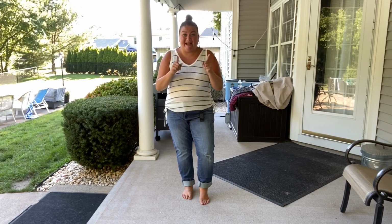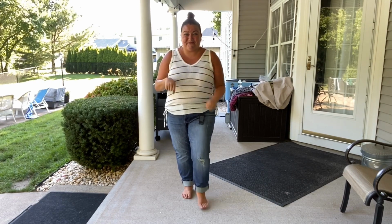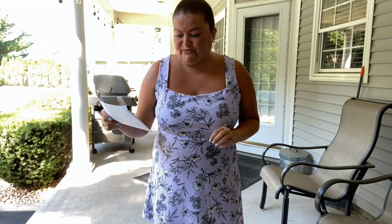You're gonna see me try on the dress next. Okay, so I thought this dress would be really fun to try as well, so I had them send it to me. And this is by the Vanity Room. It's the floral square neck dress. So it's $59, but with the 10%, it would be $53.10. And what am I missing? The material, 96% polyester, 4% spandex.